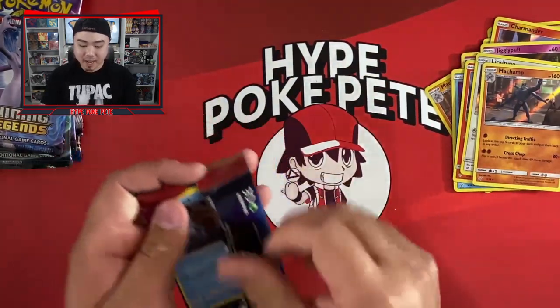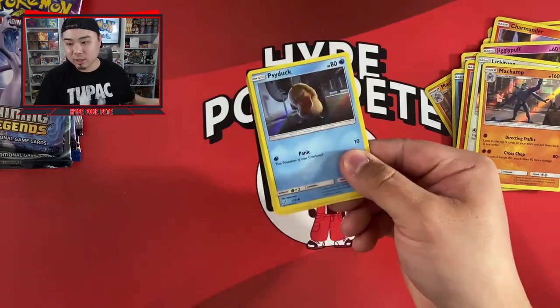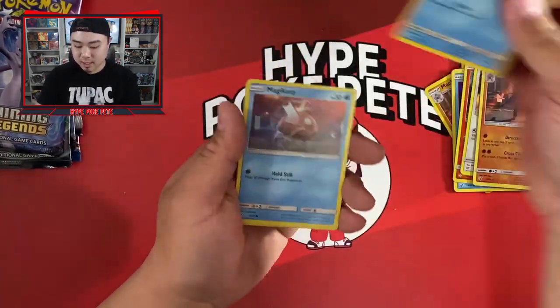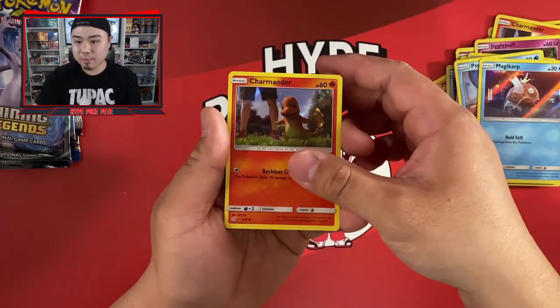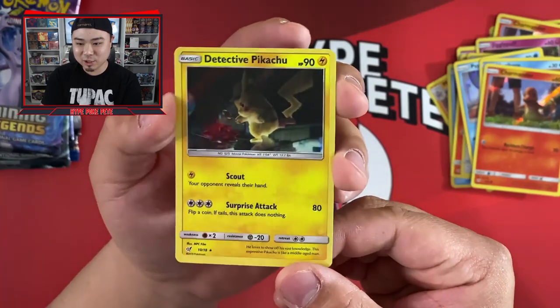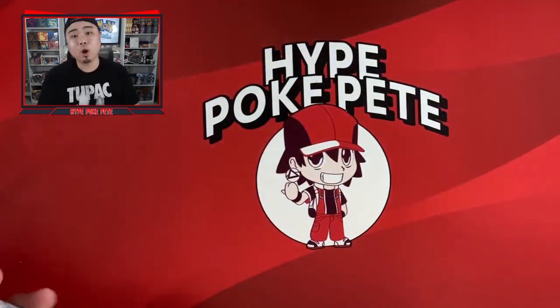Next pack. Let's see what we get. Psyduck right off the bat right there. And we got your code card. Psyduck, Magikarp, Charmander, and a... Oh, Detective Pikachu. We actually got Detective Pikachu. Let's go. And we are back.